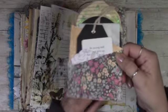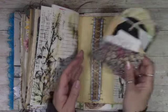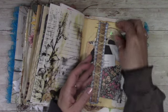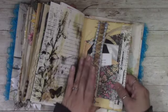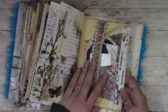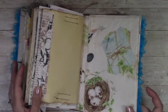And so this is what I made here, but of course this is not my idea. I got inspiration from someone else, and I made that pocket. Here is that handmade paper, and I made that border there. And this is the end of the journal.